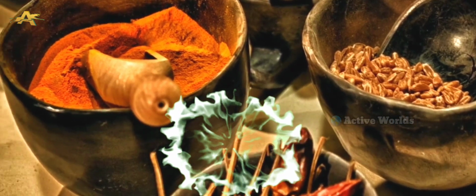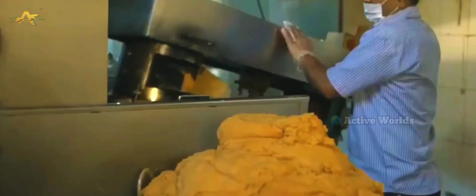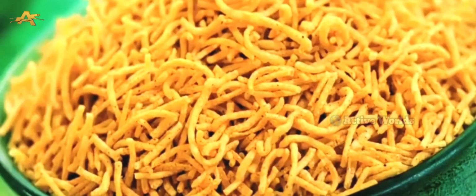These ingredients are carefully measured and mixed in precise proportions to form the bhujia dough. The dough is then fed into specialised machines that shape it into thin strands. These strands are then fried in hot oil until they turn crispy and golden brown.